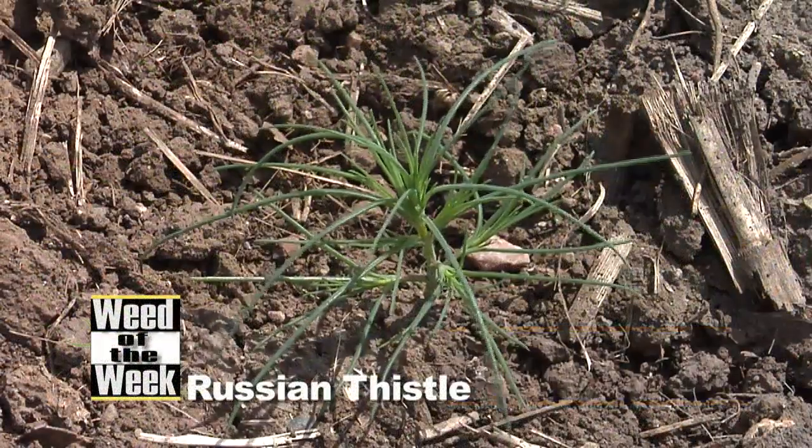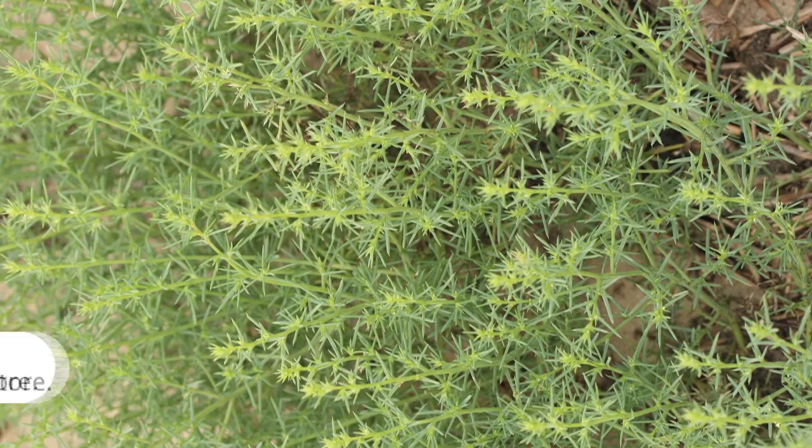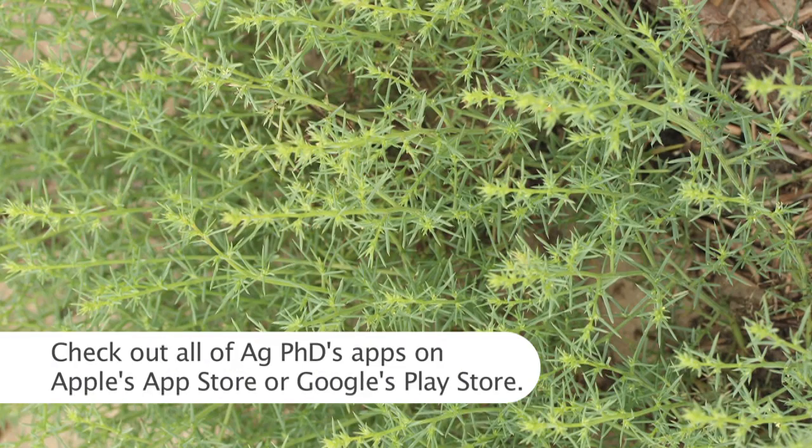Our weed of the week is Russian thistle. It looks a little bit like a Christmas tree when it's small. Unfortunately, it's not nearly as pleasant as a Christmas tree. Well, no, because it can take away yield.